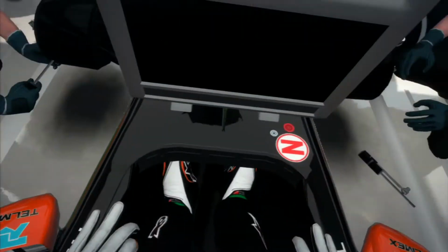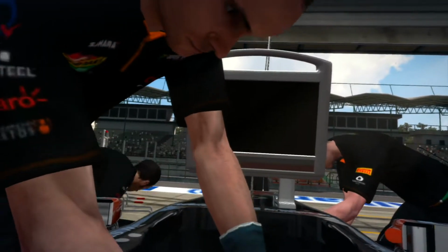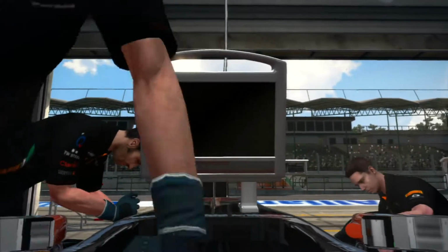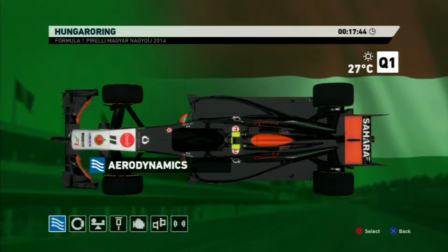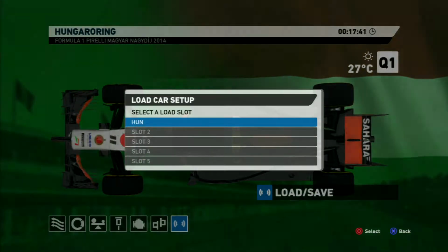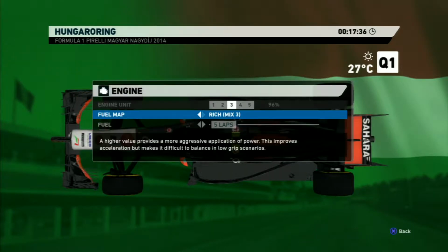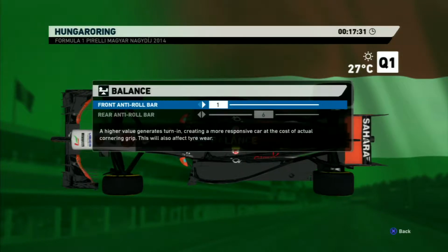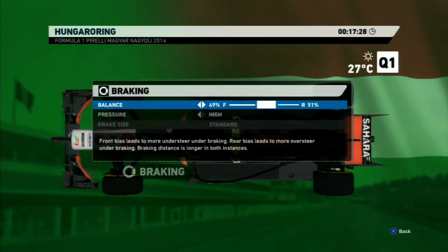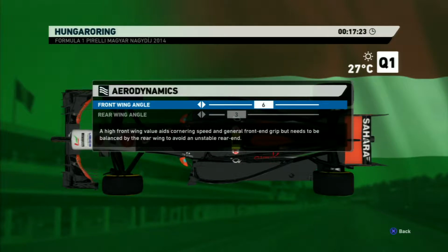This is my F1 2014 career mode, part 11, the Hungarian Grand Prix. We're getting ready for qualifying 1, but first we'll take a look at our setup. And we'll get hard. Here's our alignment. Suspension 11 77. Balance 16. Braking 49 51 with high pressure and running with 6.3 wings.